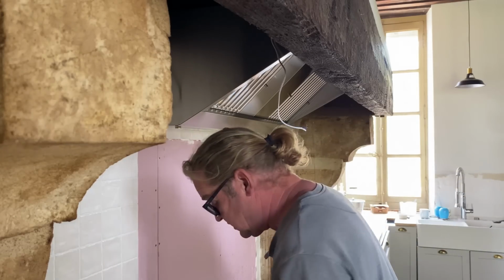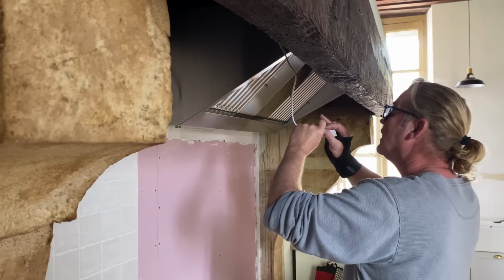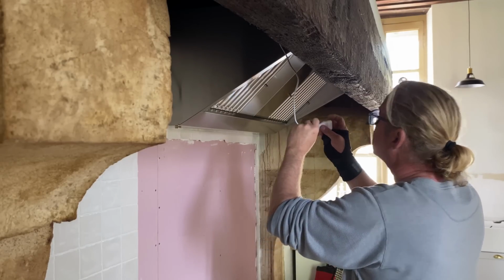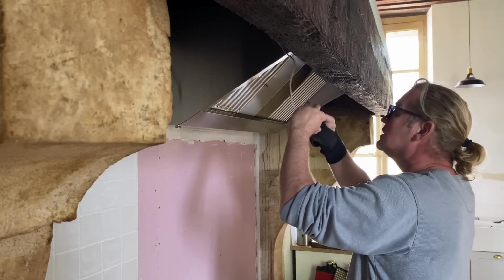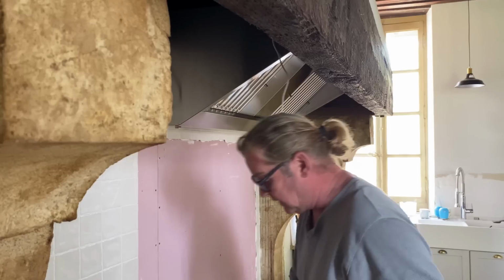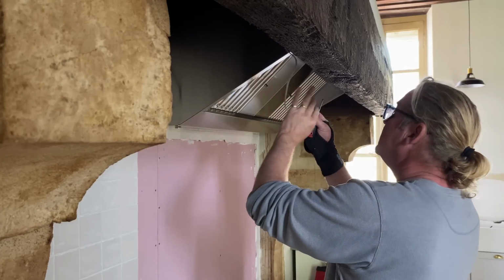I am doing this right now to test it. So we have the light in the exhaust fan, or the hotte, as the French call it, and set that. We have additional lighting plans, so what we want to see is how does it look, and how should we position the other light.